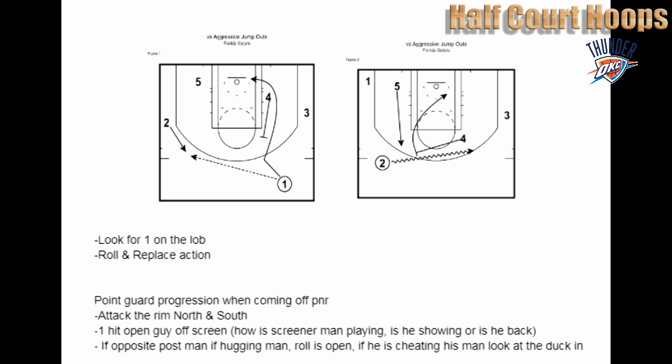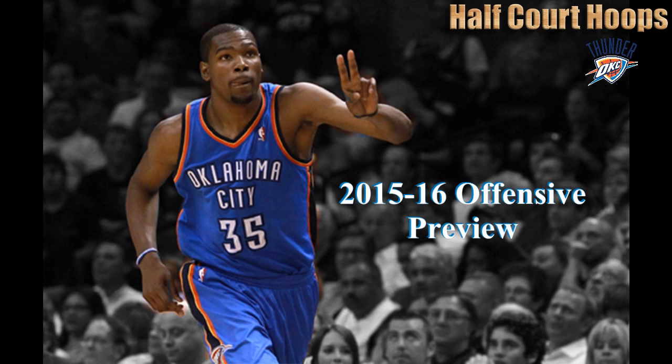If a team has aggressive jump outs, or if they hard hedge on the ball screen, instead of utilizing a ball screen to initialize the offense, he'll have 1 pass to 2 on the wing, then come off a back screen from 4. Then 4 follows it into a ball screen, and it's roll and replace action. I really hope they run this action every now and then to get Russell Westbrook off a lob. And that's going to be the gist of my Billy Donovan breakdown for his pick and roll philosophy. I hope you guys enjoyed it and got something out of it.